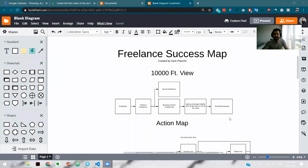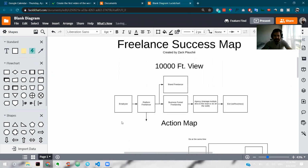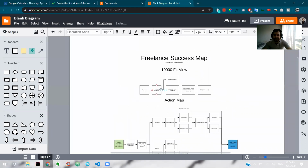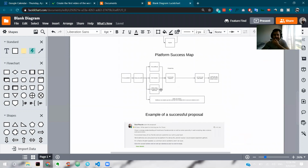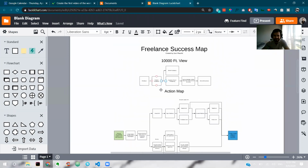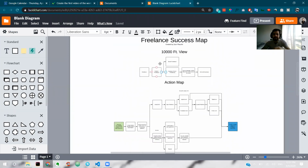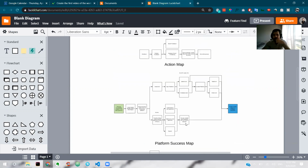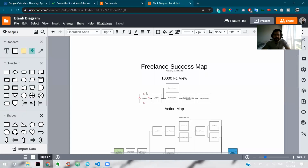I already made the map today, so this video will be a lot more structured. So let's talk about what we're going to cover. This is a gigantic map of basically how to become a freelancer and become really successful at it. And like I said before, it's a process. Sure, it's a lot of different processes, but really it's just one process with a lot of smaller parts. So let's begin at the 10,000 foot view.